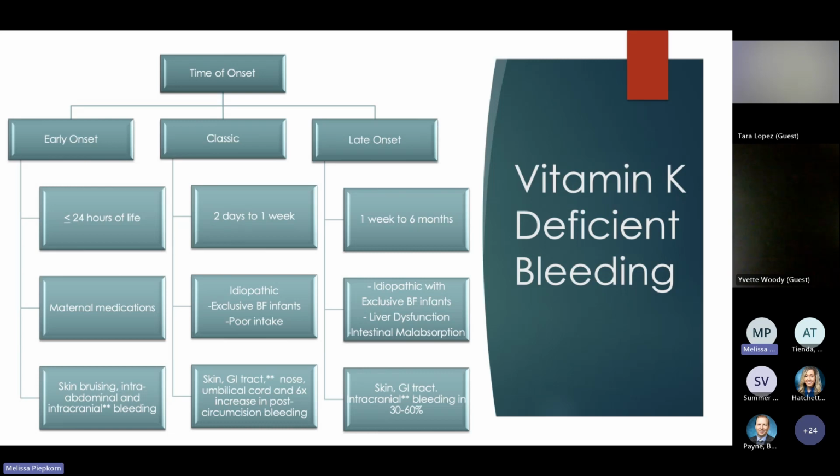This is often what we would see for babies that don't get vitamin K, that are exclusively breastfed or don't eat well. A good portion of them are just going to be idiopathic. And again, these are babies that don't get their vitamin K. If they get bleeding because they didn't take their vitamin K, this is kind of where they fall and why. This tends to be not as severe because although you can have bleeding from all those sites that you see there, most commonly for these babies, it's the GI tract.